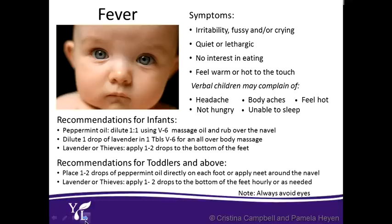So for infants, our little guys, peppermint oil is a great oil to use for temperatures. You can dilute it 1-to-1 using V6 massage oil and just put that in your hand and then take your finger and rub it over the navel. Lavender is also a great oil for fevers. You can put a drop of lavender in a tablespoon of V6, and you can actually give them an all-over body massage. Lavender or thieves, you can just apply to the bottom of the feet.